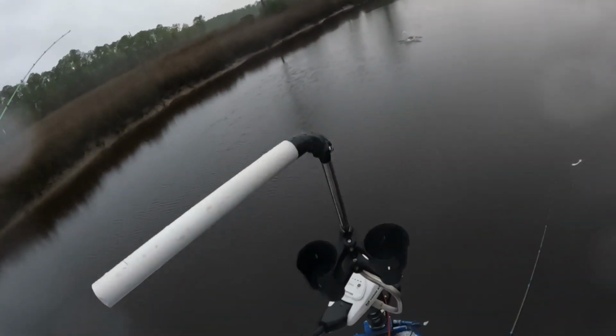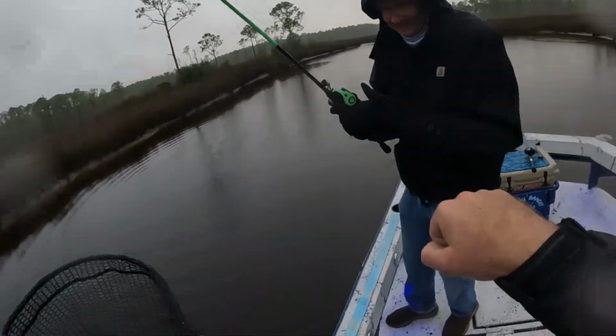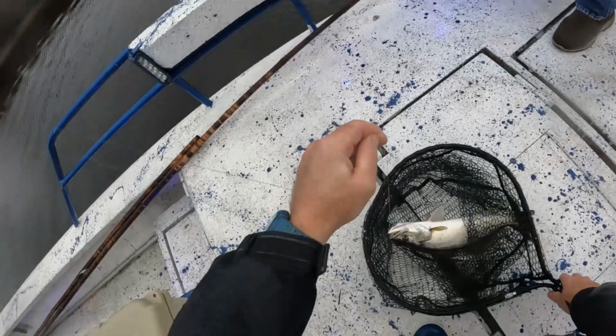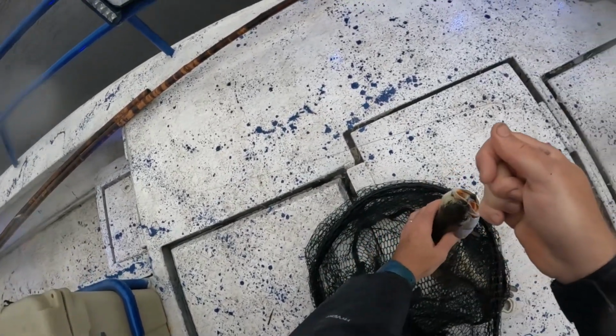All right, there you go. Keep her down, keep her down. Keep her down, bring her to me. There we go. Oh, good one, good one. Boom. There you go. Good one. Fish bite did it again. Another good keeper trout. Love that size to put in the frying pan.